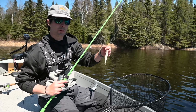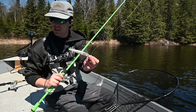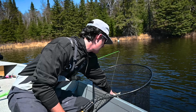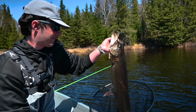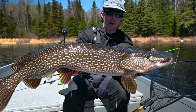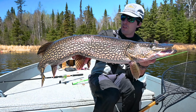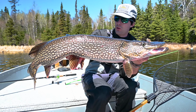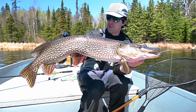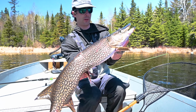Decided to downsize. We were throwing the super shads today, throwing some of the other glide baits. I'll go over some of my favorite baits for spring pike, but we downsized to a Husky Jerk, and that's a nice one. That's a big gator. I love these spring pike. They hang around the bays where you caught them in the fall or in the early spring, winter, through the ice, and they'll hang around here for a little while till the walleye spawn, till the suckers spawn. They're in the back bays, and you can get them. It's a pretty sweet fish.